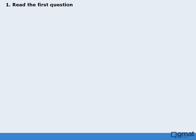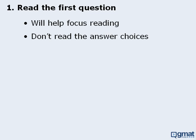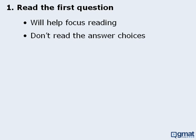The first step is to read the initial question that accompanies the passage. Knowing the question will help focus your reading. Now, if you're lucky, the first question will be a details question that asks you to identify a specific piece of information in the passage. For example, if the question asks you to identify the reason for Dr. Green's decision to build his observatory in Iceland, then you could watch out for this information as you read the passage. Now, I should mention that although it's beneficial to read the first question that appears with the passage, I do not recommend reading the answer choices before reading the passage. Just read the question and then move on to reading the passage.